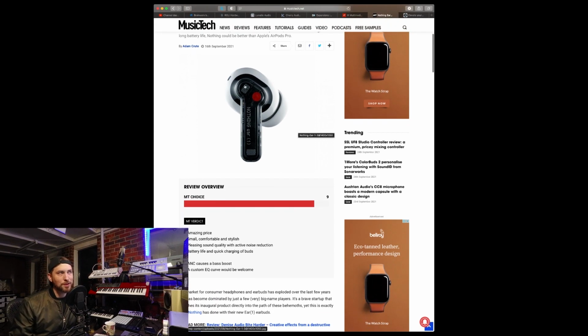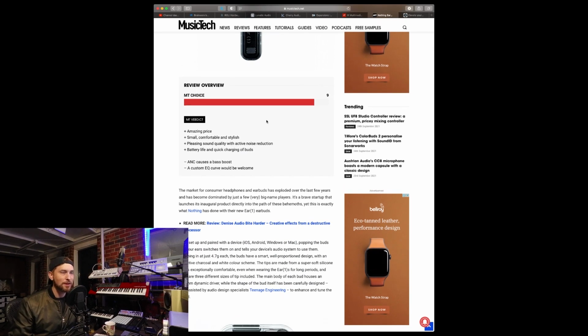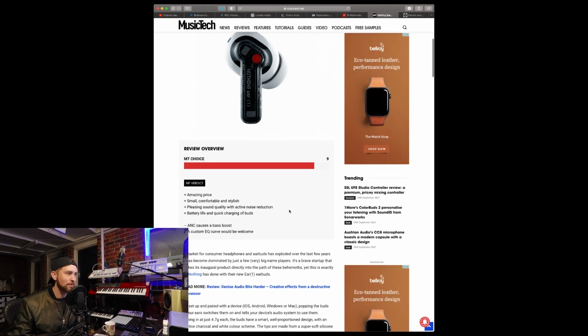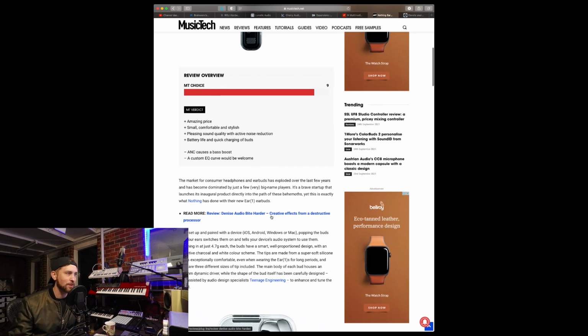Look, some people might not like this design. Some people prefer the Apple white. This is sort of a black with a gray. Coming from the Music Tech website, we have the verdict. I'll just quickly read it to you. So you've got amazing price, small, comfortable, and stylish. I do like the size, looks very small. Pleasing sound quality with active noise reduction, battery life, and quick charging of buds, which has the case, so you can do the quick charging in the case. Some of the cons are ANC causes a bass boost, and a custom EQ curve would be welcome. Doesn't have those features there.